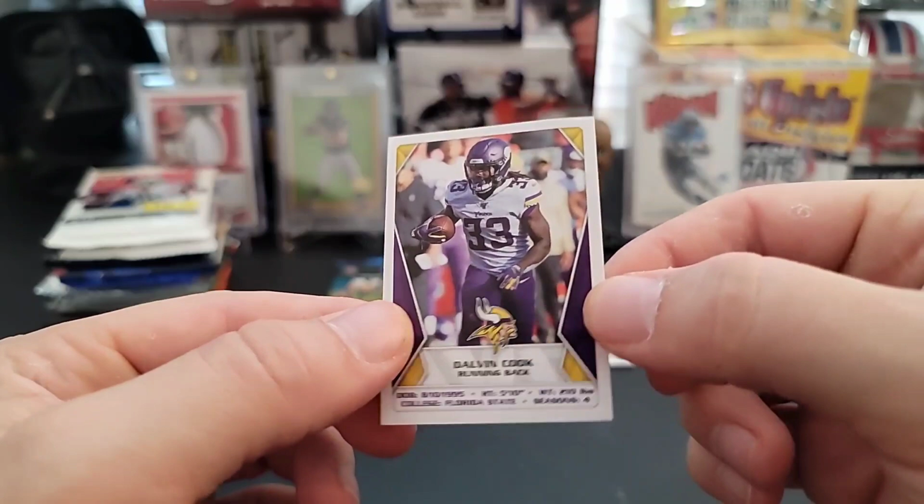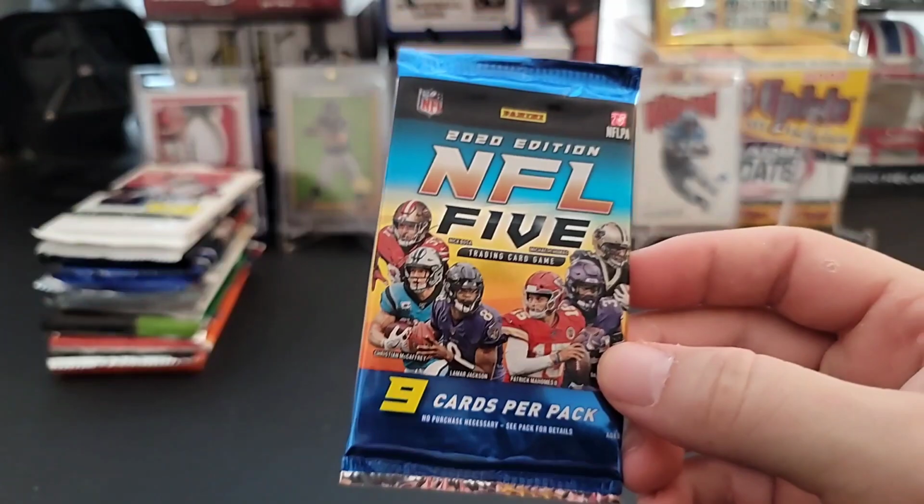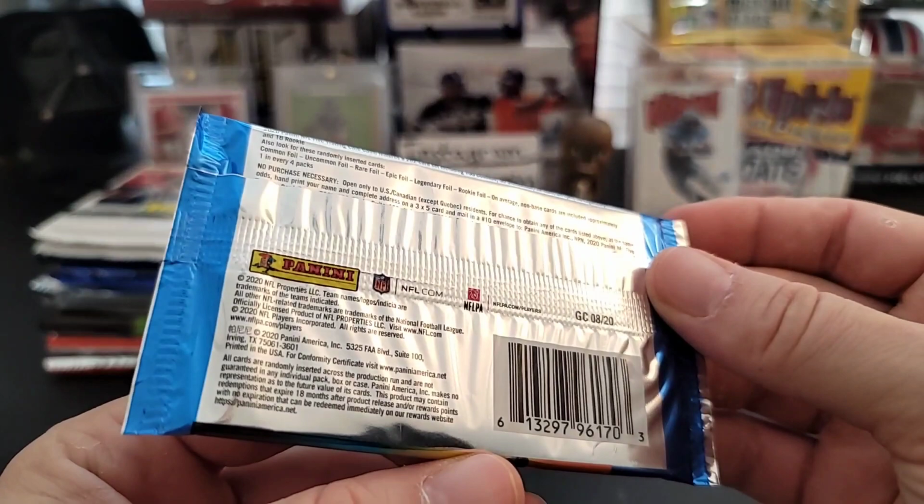Anyways. So here's the NFL 5 pack. I guess Panini's trying to do a trading card game, kind of like Pokemon or something. I guess Pokemon people are going crazy over and trying to collect, so maybe they're trying to see people get crazy with this too. I don't know. We'll see what we get in here.